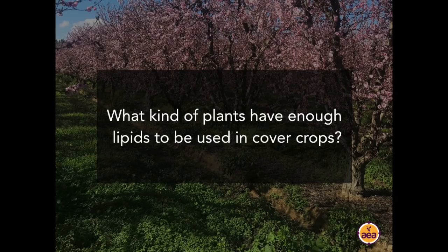Question from Olivier: what kind of plants with enough lipids to be used in cover crops? So the first part of that answer is that any plant can produce high lipid levels. Grasses, legumes, alfalfa, clovers, etc., buckwheat. The lipid concentrations in any plant are simply a reflection of the overall plant health. With that being said, there are some plants that we know of that naturally have higher lipid levels inherently. Examples would be brassicas, such as kale and cabbage, cauliflower, etc. That waxy, oily leaf surface is an expression of a higher lipid content.